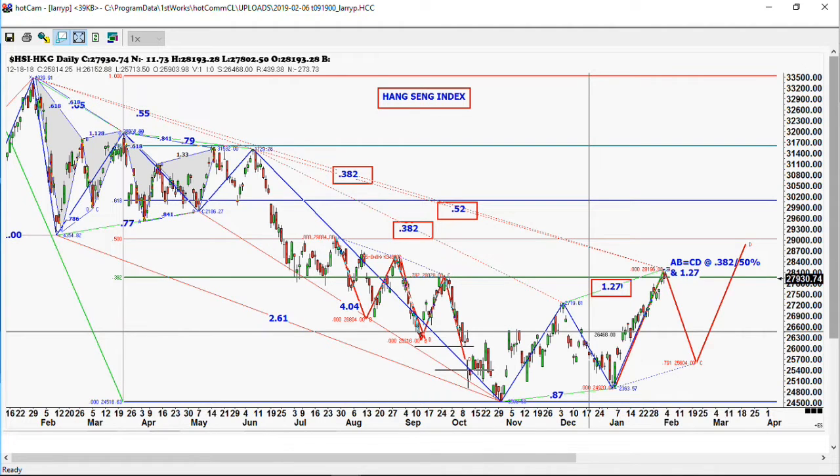But this is a completed pattern, folks, that we had at 28,172. It opened there and then was down 250 points from that level. And then it hasn't been open now for 4 days, so we don't know if it'll be open tonight. So we're going to follow through with this to see if it works.